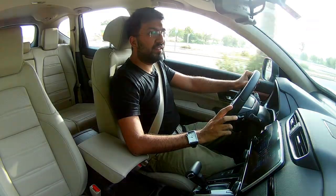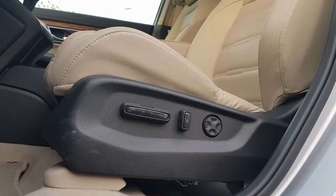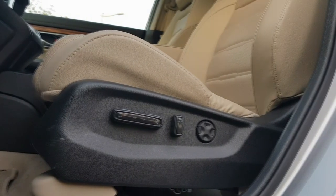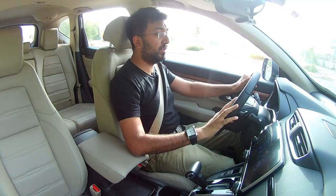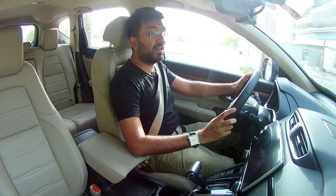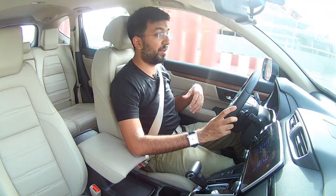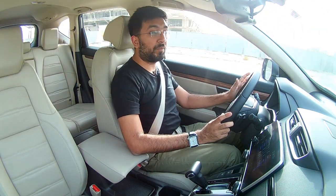Now, the front two seats are electronically controlled, meaning you can slide them around, you can adjust the back support, and all of that is electronically controlled. And also it comes with lumbar support, so you can adjust it and get the support for your back as well, and that works pretty efficiently in supporting your back.